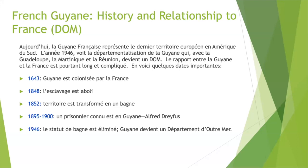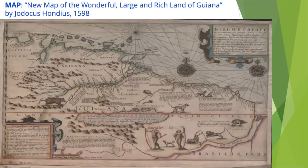Then once students learned about this basic timeline, we started exploring sources and cultural contexts in relation to specific points from the timeline. So one of those sources is this map. I'm not sure if you can see its full title, but the map dating from the end of the 16th century is called the New Map of the Wonderful, Large, and Rich Land of Guiana. And it was actually produced by a Dutch cartographer because the Dutch had a presence in that area and what is today Suriname. So we studied several early modern maps, including this one.